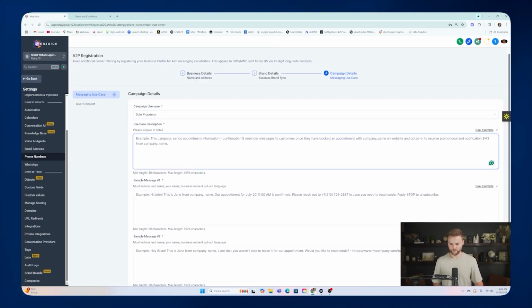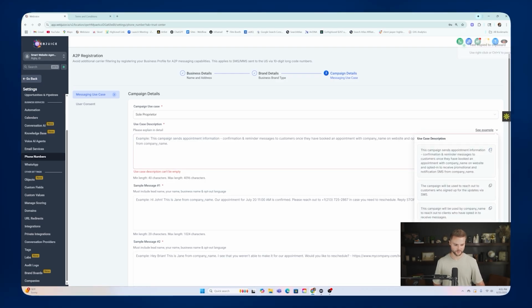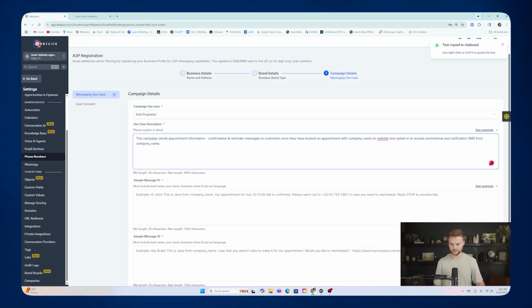And then right here, we have to put some examples of how we're going to be using our phone number and how we're going to be texting people for our business. And you're going to also have to set this up for your clients as well. But we can click see example, and we can copy this example right here. It makes it really easy for us. This campaign sends appointment information, confirmation, and reminder messages to customers once they've booked an appointment with. Make sure to change this to your business name. So I'll put WebJuice LLC for mine. Make sure to put in whatever your business name is right there. You can say on our website, and opt in to receive promotional notification SMSs from, and then also again, I'll put WebJuice LLC right here.